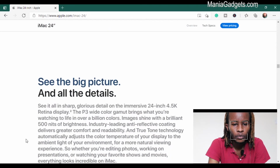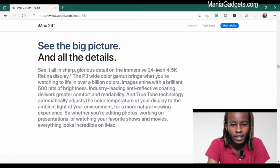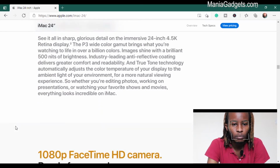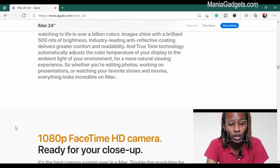Now we want to go more in-depth. As you can see, massive 24.5-inch 4K retina display, P3 wide color gamut, brilliant 500 nits of brightness and reflective coating, True Tone technology to adjust the color temperature of the display to the ambient light of the environment. Super awesome.